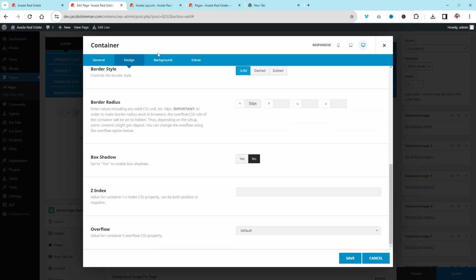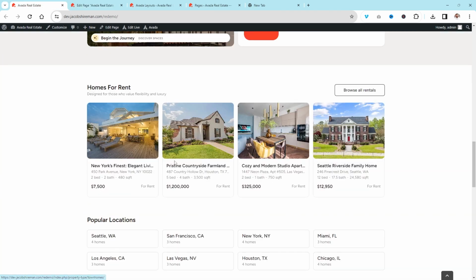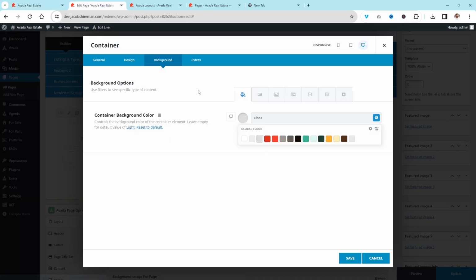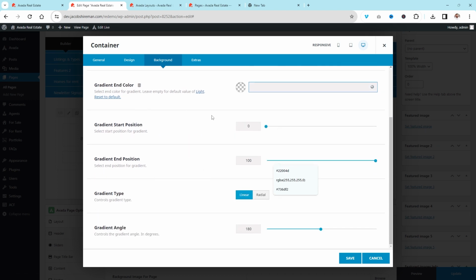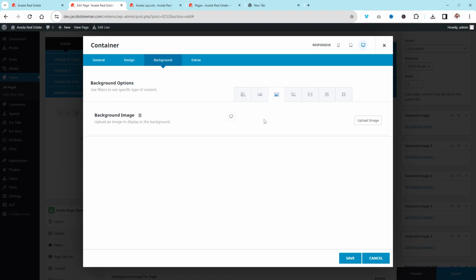You can add a shadow to your box. You can control the backgrounds of any column, any container this way. So you can choose background colors. Maybe I wanted this to be a light gray to break up the color scheme so it's not all just white boxes. You can actually see the division. You can do a gradient. You put your start gradient, your ending gradient, start position, all of those things. Again, each one of these elements has a video tutorial, so just go look it up.